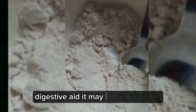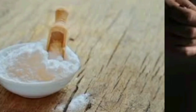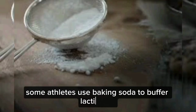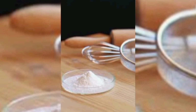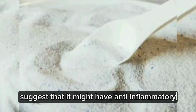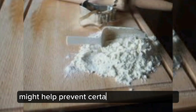Digestive aid. It may help relieve gas and bloating when used with water. Exercise performance. Some athletes use baking soda to buffer lactic acid buildup during intense workouts. Rheumatoid arthritis. Limited studies suggest that it might have anti-inflammatory effects in some cases. Kidney health. Baking soda might help prevent certain kidney conditions.